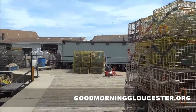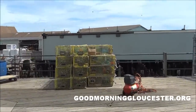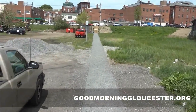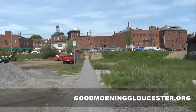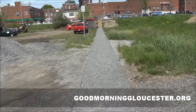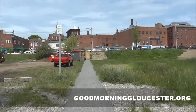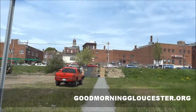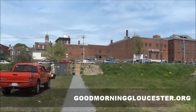So then you come to the end here. There's going to be a staircase, and head back to Roger Street. This is all still under construction, but I'm not sure what the timetable is. I think they said June, sometime at the end of June, but I'm not positive.